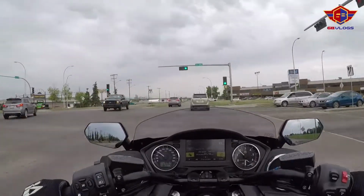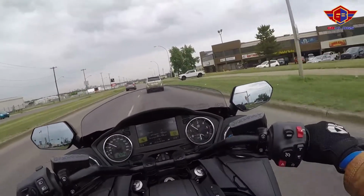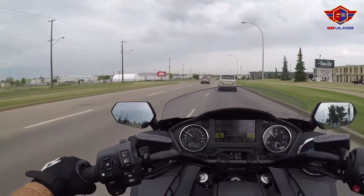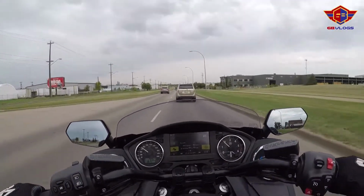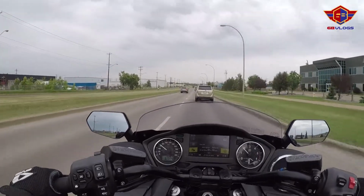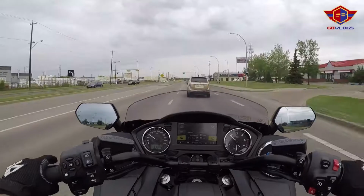All right guys, that was it for the ride review. It wasn't technically a full review. It was just my experience, how I felt it, what I like about the bike and all that. It's my first time getting onto this bike. I haven't checked all the specs, but this is just a quick overview of what I felt, right? So it's nothing too serious.